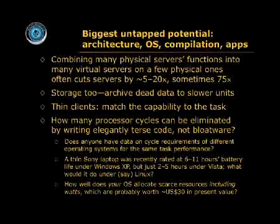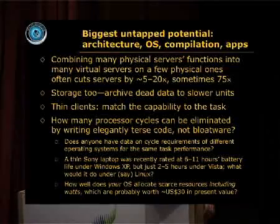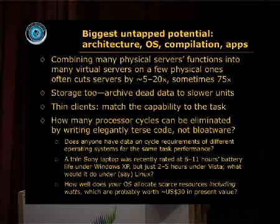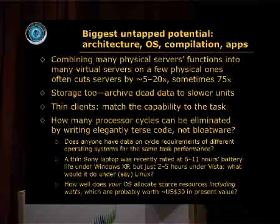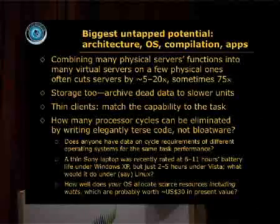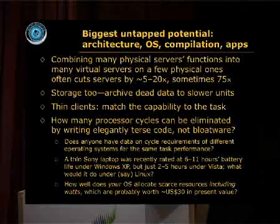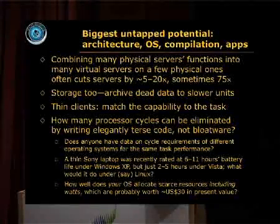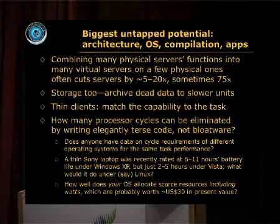The biggest untapped potential, and we still know the least about it, is at the level of system architecture, operating system, compilation, and application software. We do know that virtualization, combining the functionality of many separate physical servers into a single server, commonly condenses the number of servers you need by manyfold. Factor 5, 10, 20 is not unusual. I think the highest I've heard of so far is 78, because we're so used to having one server for one application and for one operating system. But now the virtualization software is quite good at combining them.